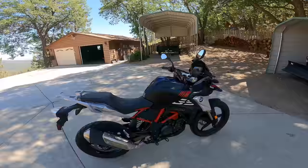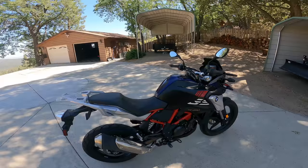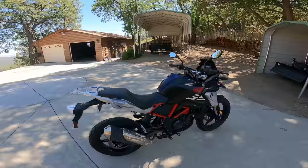So let's talk about the specs. Let's first start with the price. In the US, the base price is $5,695, and you have to add $200 more if you want this Rally color scheme.